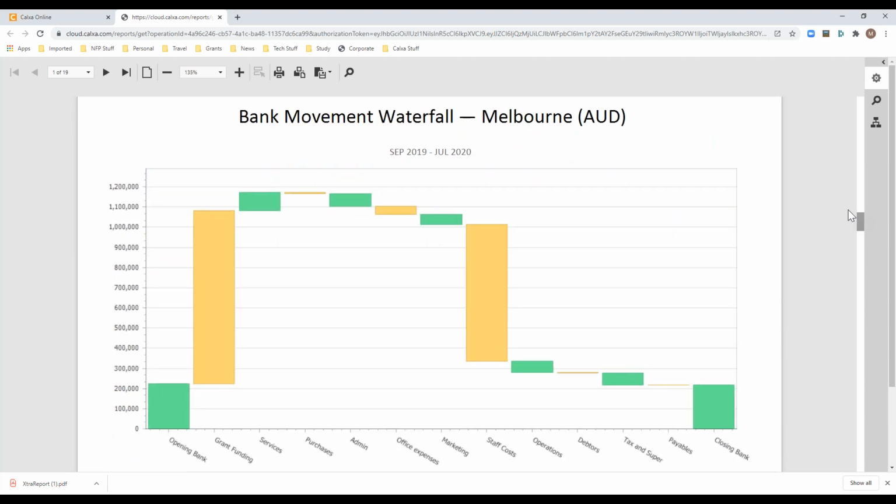The bank movement waterfall. I like this one for showing the cash ins and outs of a business, because I think it illustrates nicely the relative importance of different sectors. So if I just take you through this, we start with the opening bank balance, and essentially each column begins where the previous one ends. And then we add in our first income section, which is grant funding in this case. And then we add in our next one, which is services.